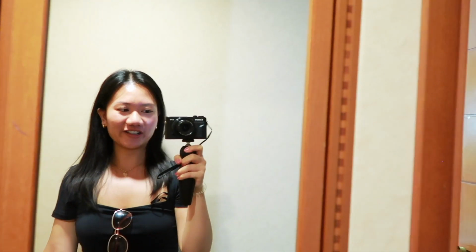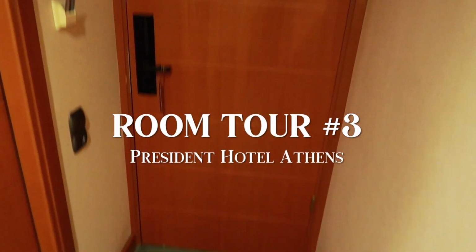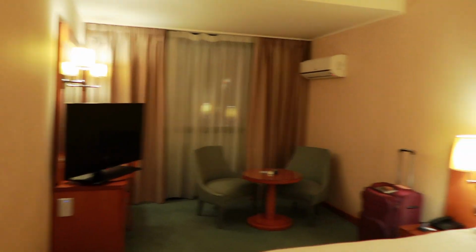It's 3 hours later. We're now back at Athens and we're at our third hotel, which is called Hotel President. So let's do a little tour. This is the main door that we just came through. The washroom's here. I'll go there later. This is like a little mirror moment. And then here's the main room. I think this is the best one we've been at so far.